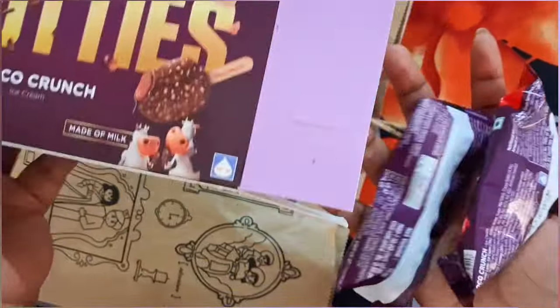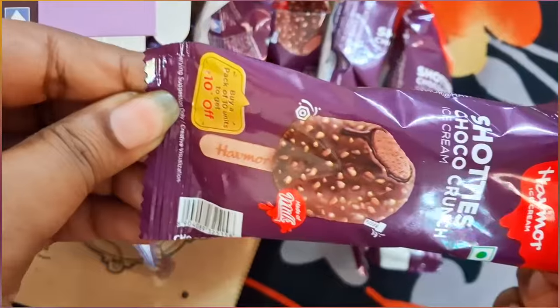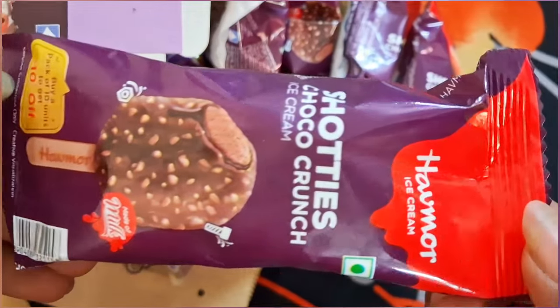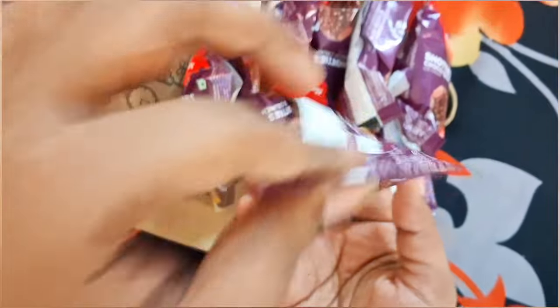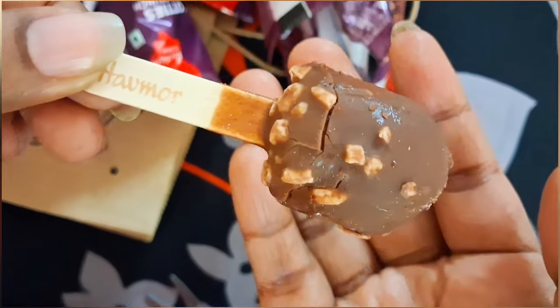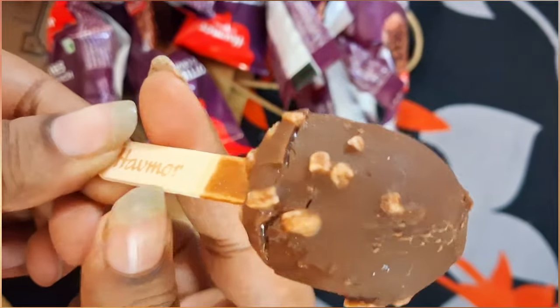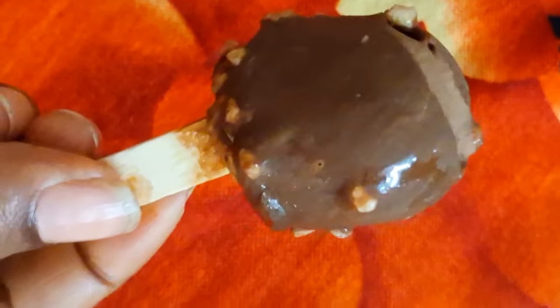Here you can see the ice cream chocolate shots, and this is superb. Do enjoy the offers in summer. As you see here, this ice cream is just 9 rupees. You can enjoy.